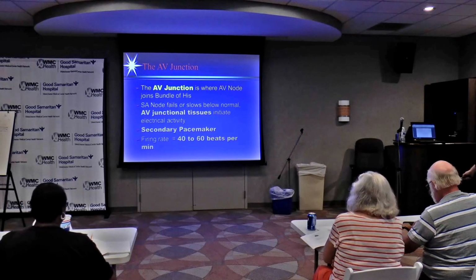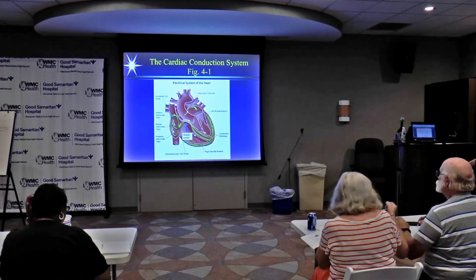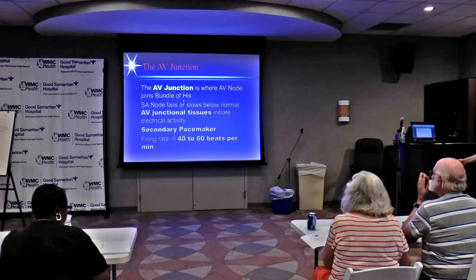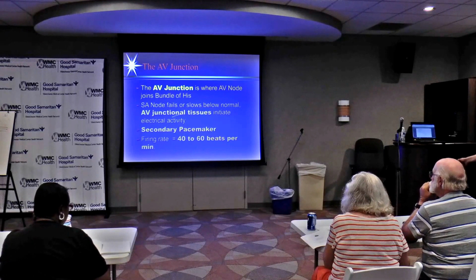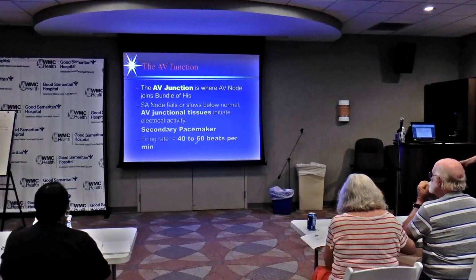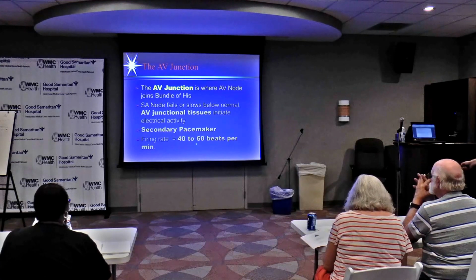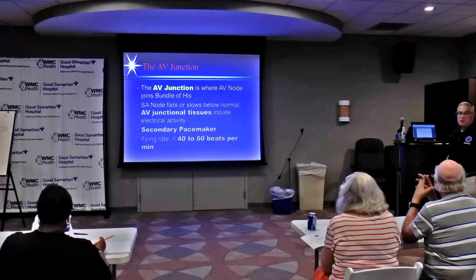Okay, and then we have this little structure called the AV junction, which you really don't see well, but it's kind of right over here, right before the bundle of His. It's basically just where the AV node joins to the bundle of His. This is where our secondary pacemaker is. Some people say it's in the AV node, some people say it's in the AV junction, but just remember AV. It's your backup pacemaker, your secondary pacemaker, 40 to 60 beats per minute. If your primary pacemaker fails, this is the one that will take over.